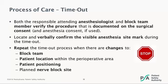And finally, the timeout process must be repeated when there are any changes to members in the block team, as in the case we presented at the beginning of the webinar, the patient location, patient positioning, especially changing from prone to supine, which of course changes the left and right, and any change in the nerve block site. It's the intent of these processes and these process recommendations to simplify the entire nerve block process and to make the prevention of wrong site procedures more effective so that it will be done consistently and every time.